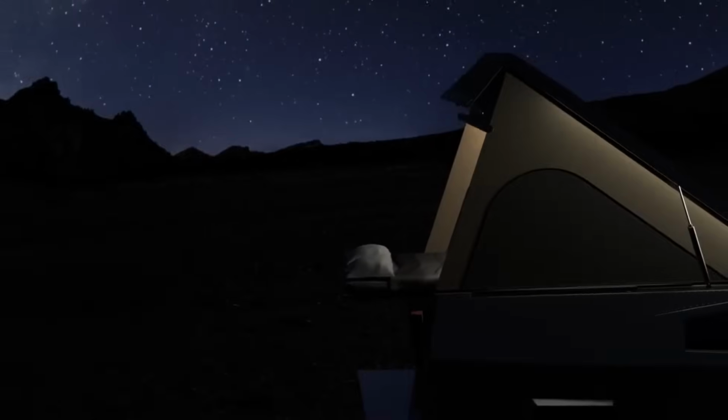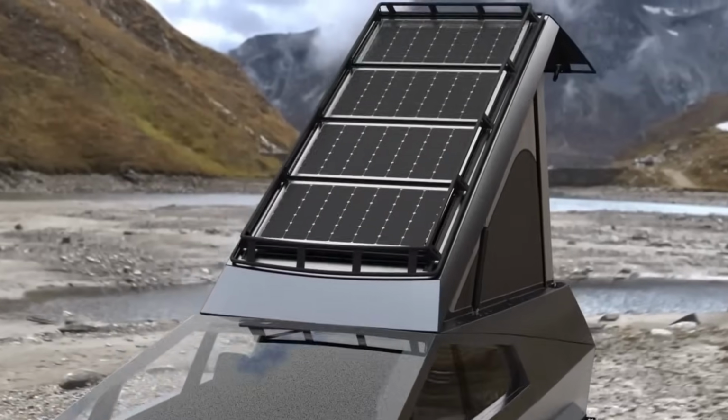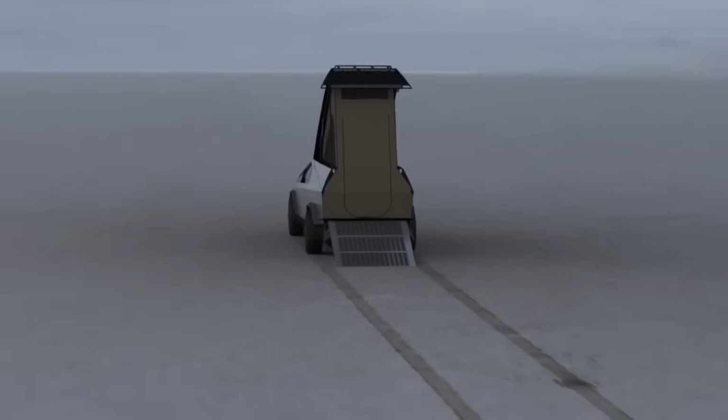Plus, what's even better? As little as $61,240 will get you one. For a versatile truck, that's a steal. You can see into the future with the Tesla CyberTruck, because it is the truck of tomorrow.